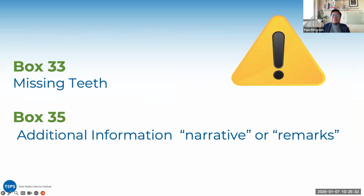Box 33, make sure that you place the missing teeth in box 33. It's important, and we added this on here because it's often where we'll see the missing teeth is in the section of box 35, which is not where it belongs. In box 35, you want to place your narrative remarks, and you have up to 80 characters for narratives. And so if you go past that, you run the risk of your claim being rejected. So up to 80 characters, and you make sure that you place your narratives in box 35. Facts, not emotions. Next slide, Des.